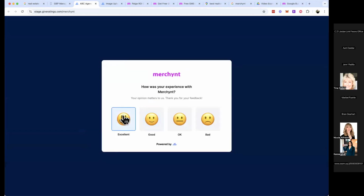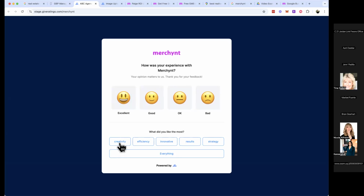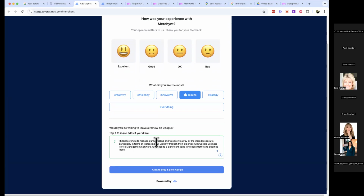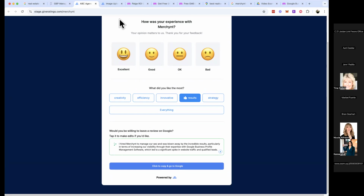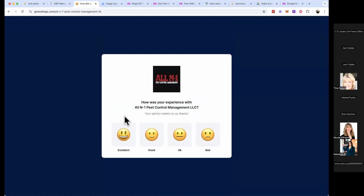And then here, if they say it was excellent or good, we have this feature called suggested reviews. And then what it's going to do now is ask what they liked the most. So I'm going to click on results. And now Page is going to very quickly write a review that uses your target keywords for that user. And let's say that they don't love this. Maybe they just want to change this to SEO. What they can then do is click and copy to go to Google. Actually, no, let me use a different one that we don't manage so I can show you what happens.